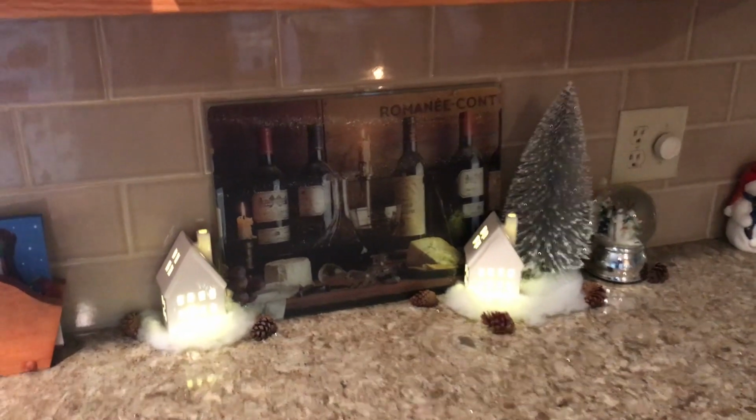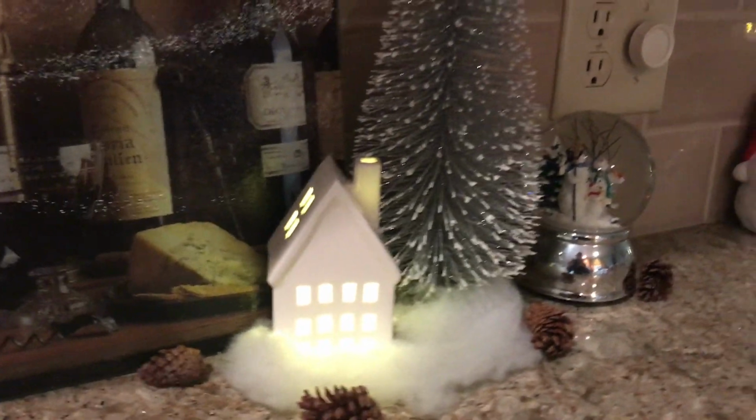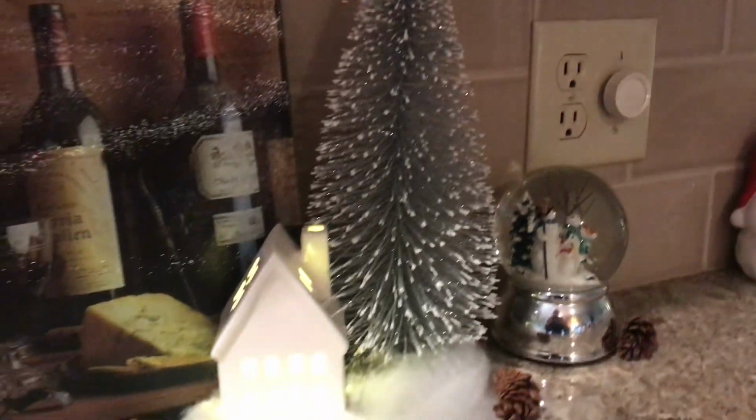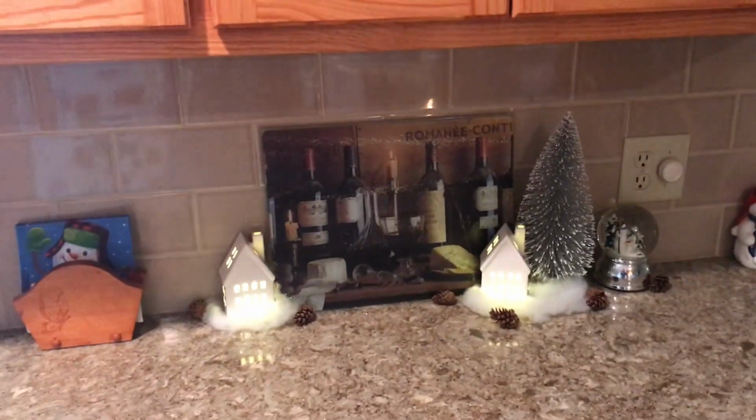And then this is a whole new setup. I really like this. This is all new, specific for winter. These little white houses that light up, and they're just very plain, but they look very wintry to me. I really like them. And then this sparkling silver snowy tree. And I just really like that whole setup. That might be my favorite.